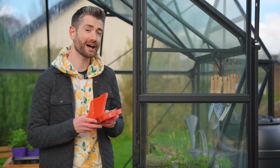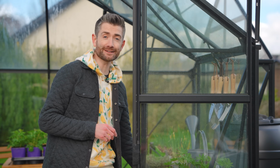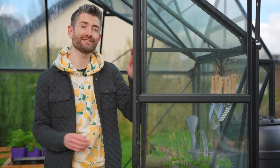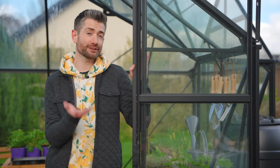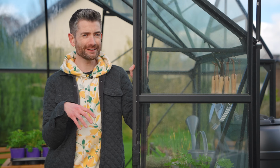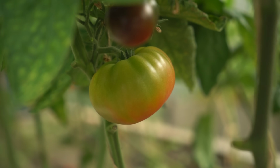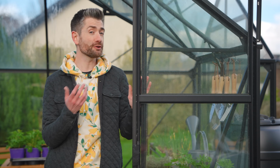Over the last few years, I've grown mine down in the polytunnel at the back of the garden. But this year, I'm growing my tomatoes here in the greenhouse. Depending on your climate, you can certainly grow them outside as well. But here in Ireland, I find that just that extra bit of heat is going to make them perform that little bit better. So pick at least 1 tomato variety to grow this year, because trust me, you are not going to be disappointed.